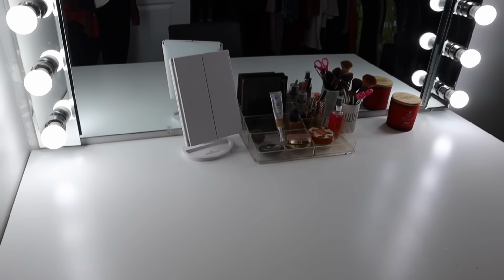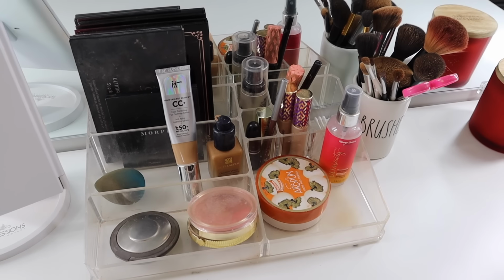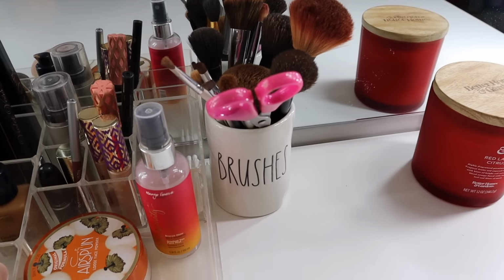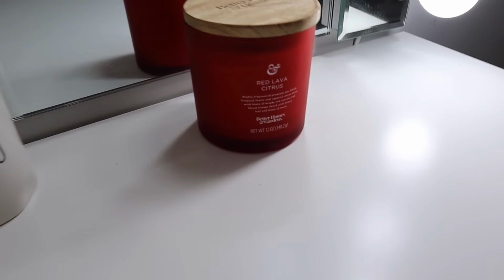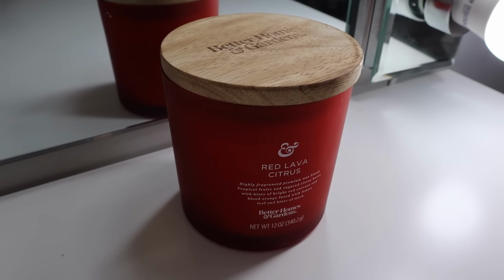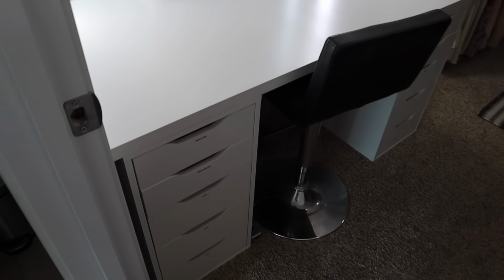So I've got the same makeup vanity here, and I have the same makeup acrylic that I keep all of my daily makeup in. I've got my brushes over here. They are in a little Ray Dunn holder, and then my close-up mirror. And then I've been burning this red lava citrus candle from Walmart, and it smells amazing. It smells just like the Capri Blue candles. So good. But let's dive into these drawers.